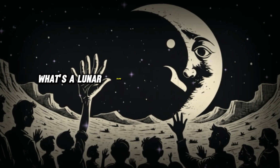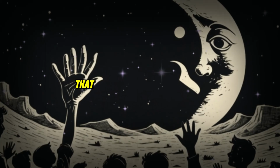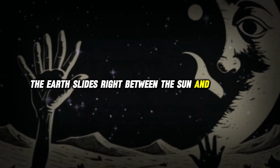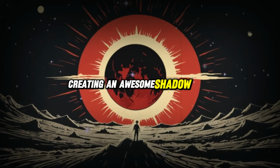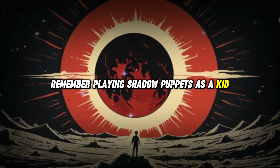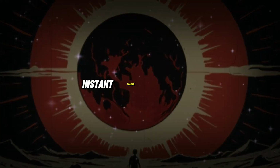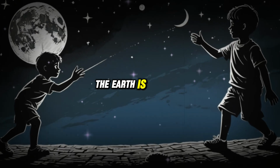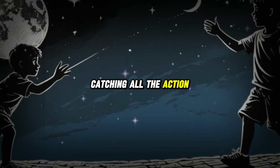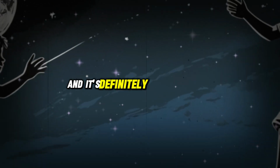What's a lunar eclipse? A lunar eclipse is one of those jaw-dropping events in the sky that makes you stop and stare. It happens when the Earth slides right between the sun and the moon, creating an awesome shadow show. Imagine it like this. Remember playing shadow puppets as a kid? You put your hand between a light and a wall, and bam, instant shadow. In this case, the Earth is the hand, the sun is the light, and the moon is the wall, catching all the action. It's nature's way of putting on a celestial puppet show, and it's definitely worth watching.